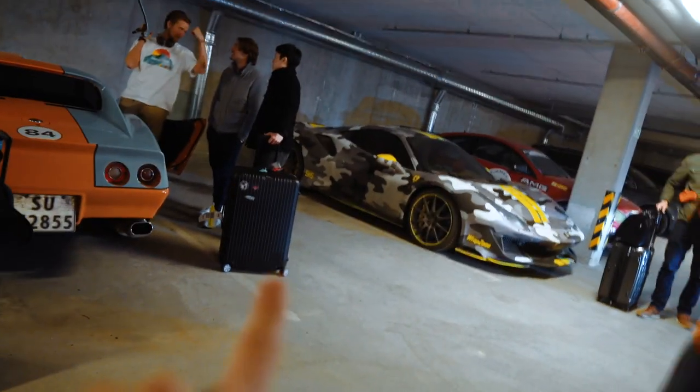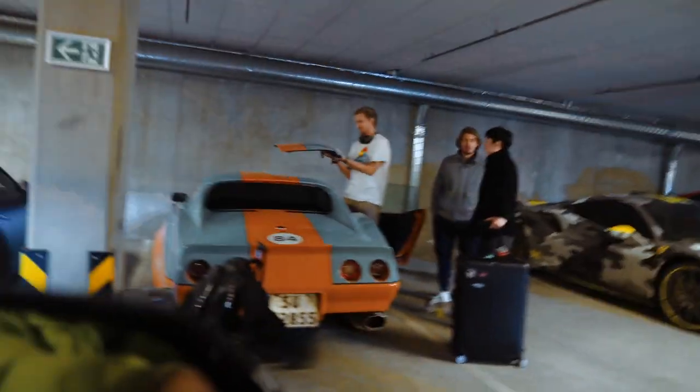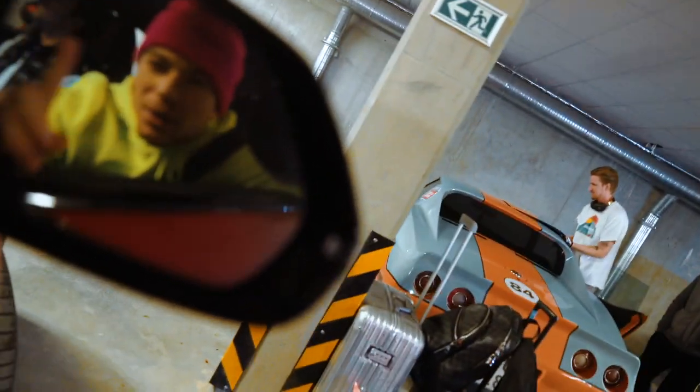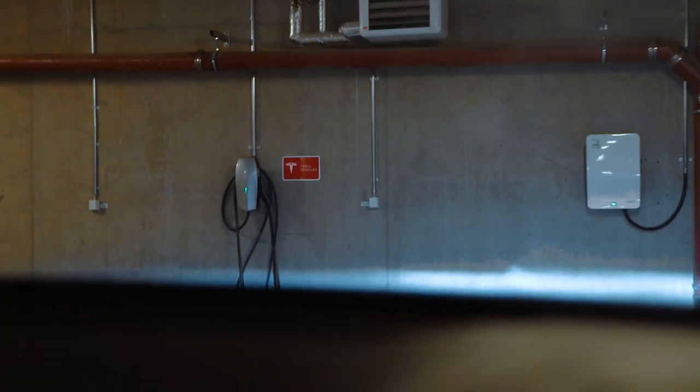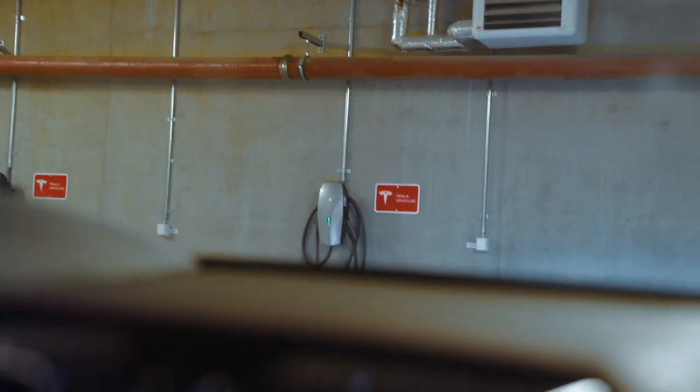Yeah, we can park there, right? We made it to the parking now. There's more space on that side. But we made it to a place called Moirana. I'm not sure if that's exactly how you say it, but I think it may be. We're gonna make it. We made it. Yeah. High five. Are we going in the Tesla parking?